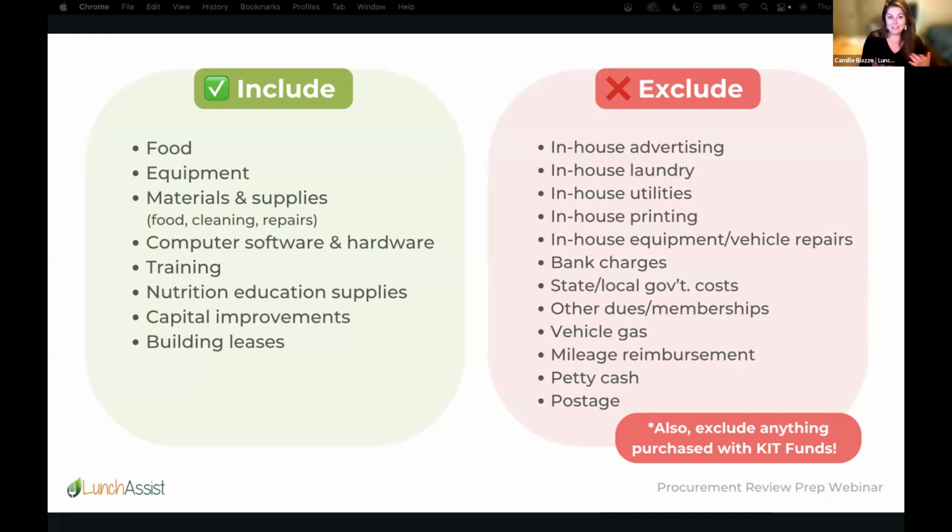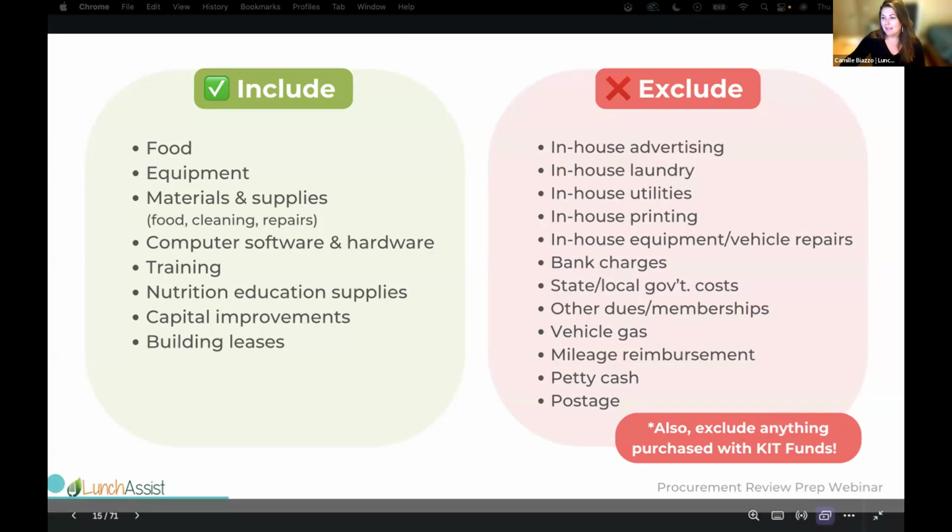Common things that you actually do need to include, obviously all of your food, your equipment, material supplies, computer software, any training. If you're paying a contractor to do training, make sure you include that. Capital improvements, all of that needs to be included. Building leases, that's also kind of a confusing one sometimes. You still need to include it if you're paying for leases as well. Anything else, Jen, you'd say is common to come up during this process? No, I think you covered it.